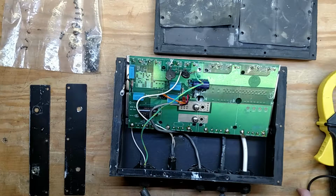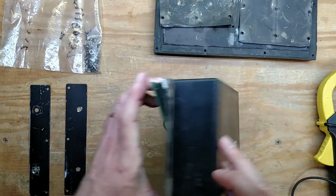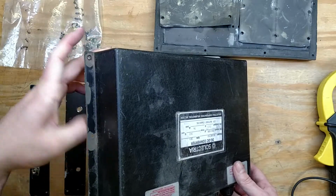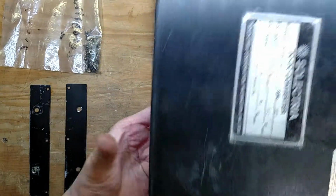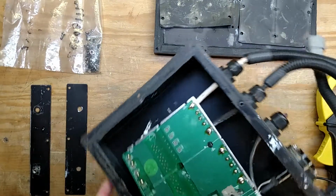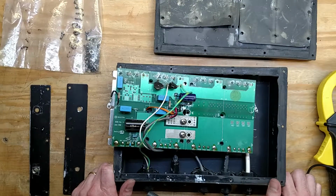There's not much going on in here. I've got a couple of voltage dividers. If you look back on here, there's two versions. This one's the 12 volt version, and there's a 12 volt version and a 24 volt version. So I'm assuming some of these resistors in here set what mode it's in.